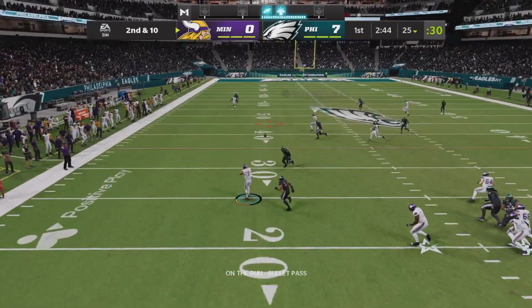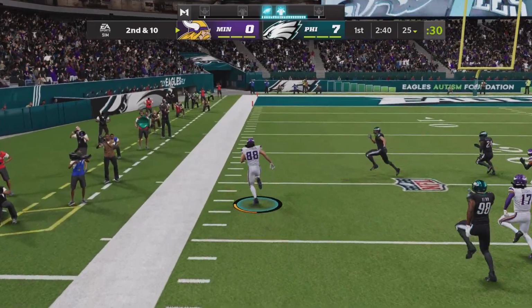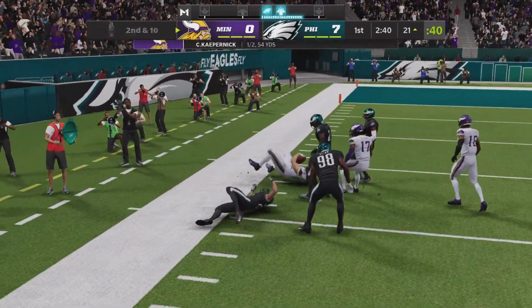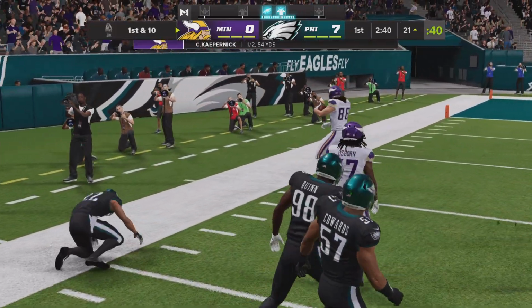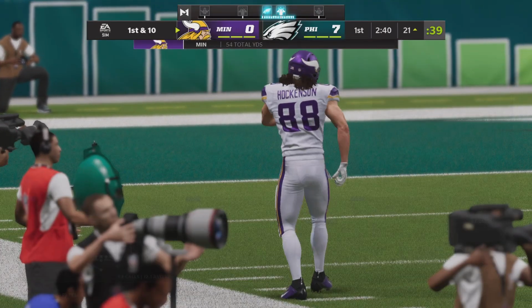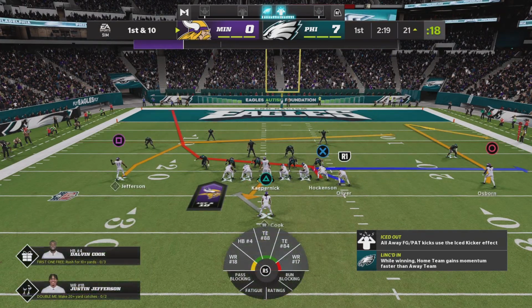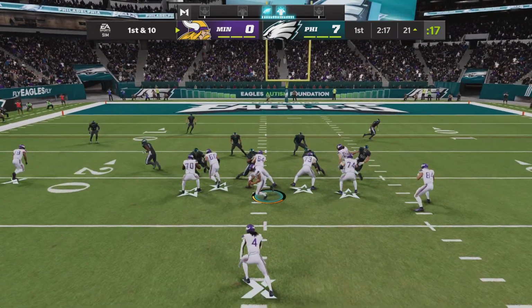Buying time to his left. That's caught by the big tight end, T.J. Hockenson. And he is finally out of bounds, but he gets all the way down right around the 20. A big play there for Minnesota. So barely time to catch our breath. Here's 1st and 10 just outside the red zone.